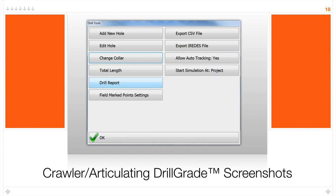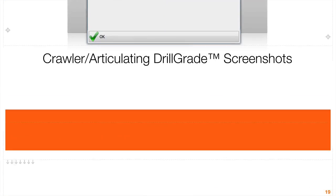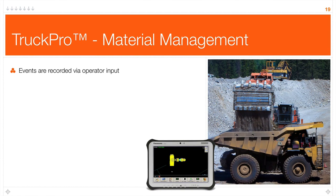So closing out the drills, again, this is an overview. I highly recommend getting a demonstration or a trial to learn more about the drill grade system. Let's chat briefly about our Truck Pro system.